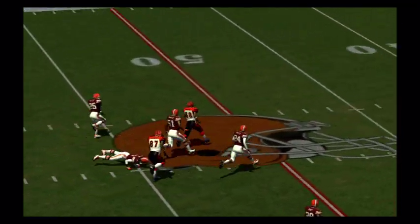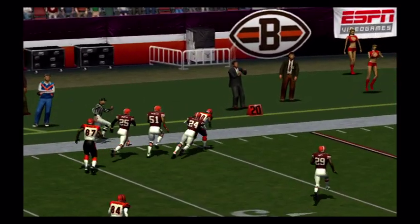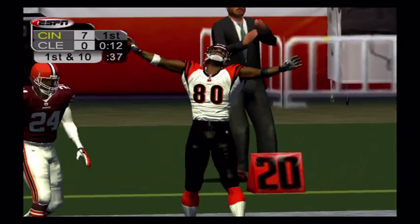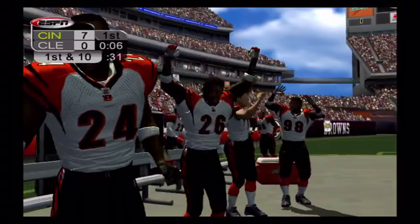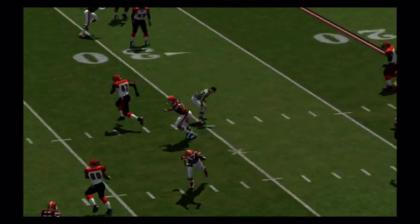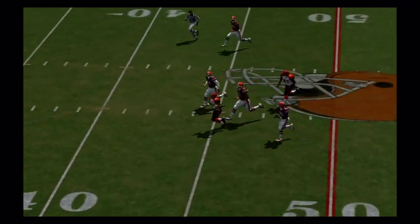Warrick grabs the bullet and tries to get free. 40, 35, 25, finally stopped at the 22. First down. Peter Warrick has hands to make the catch, but he's also got legs. Watch. There's the grab. And now the run.